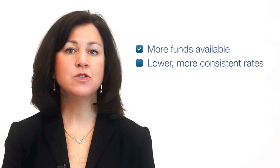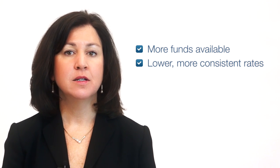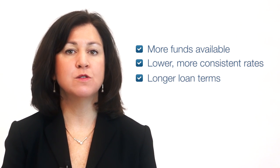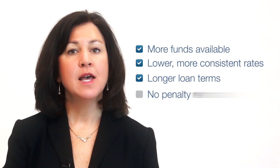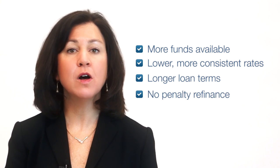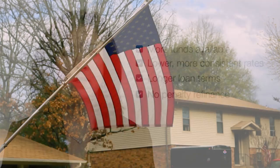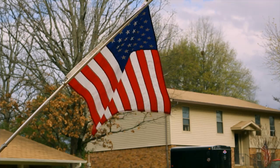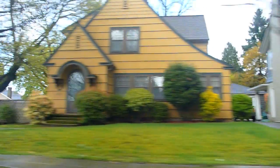America's homebuyers benefit from a strong secondary mortgage market in several ways. Mortgage loans are more readily available to qualified borrowers. Interest rates for mortgage loans are similar across the nation in good times and bad. Mortgage loans with longer terms, such as 15 or 30-year mortgages, are available, and they're the most commonly used. And borrowers can refinance or pay off their single-family home loans at any time without penalty in most cases. Freddie Mac continues to provide a stable, consistent source of mortgage funding and to support the U.S. housing market recovery.